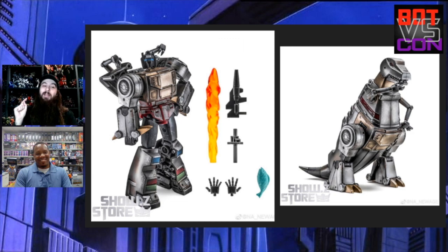Now you repaint it as Overkill? Is that Soundwave's tape? Oh, yeah. The T-Rex tape? Yeah. So in the classics, they repainted Grimlock as that. Now you repaint this as that, and I might buy it.